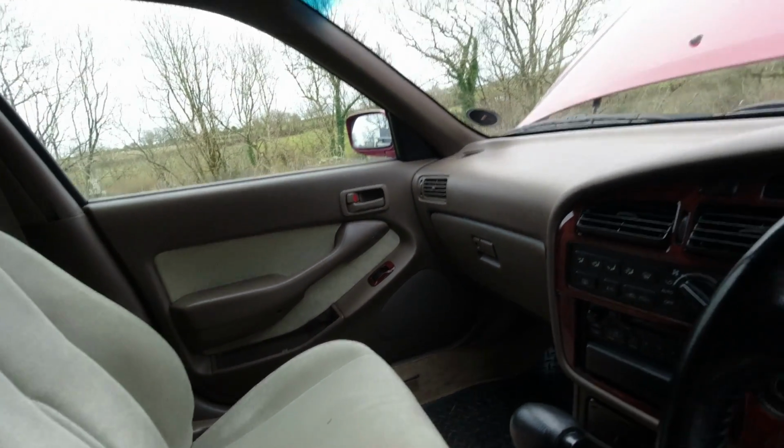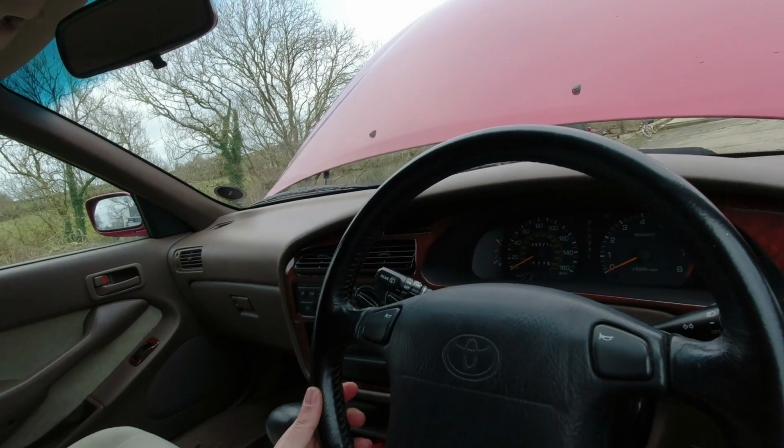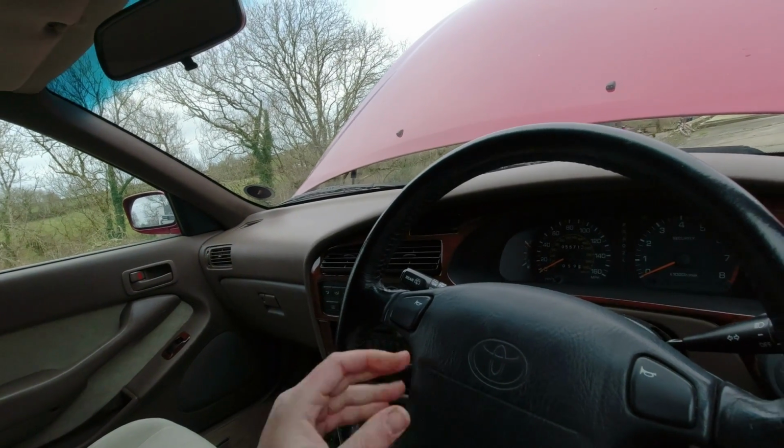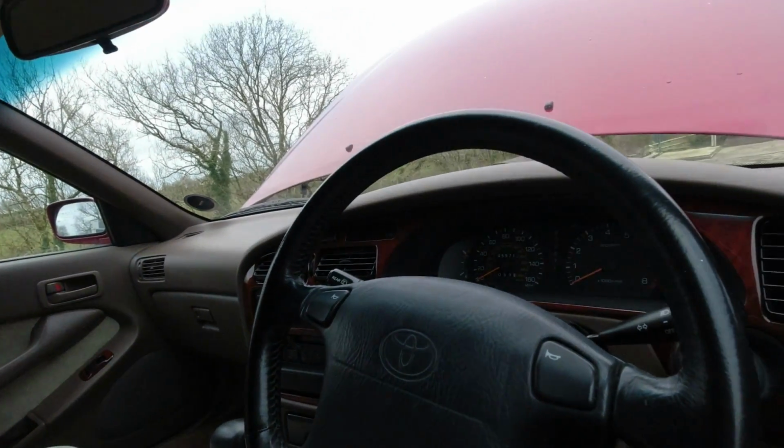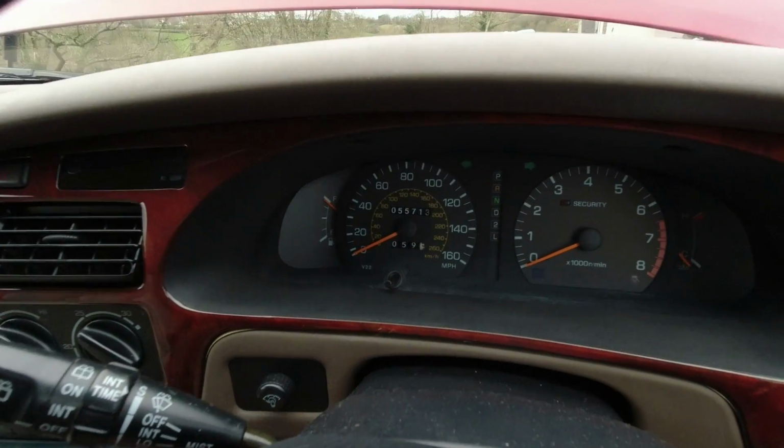And the fact we haven't got features like cruise control. There is no cruise control on this car, and no buttons for the radio on the steering wheel. That is something I am missing, but that'll all be in my future review video. And we'll see the mileage has gone up a fair bit.